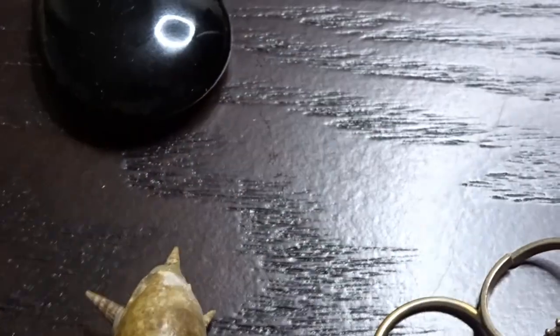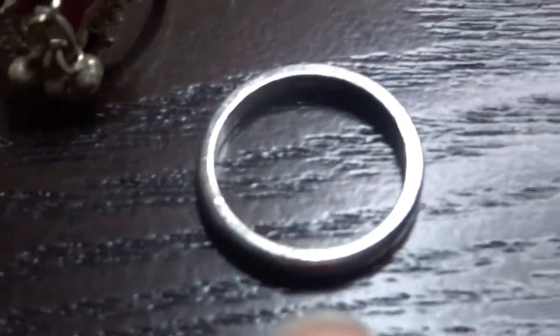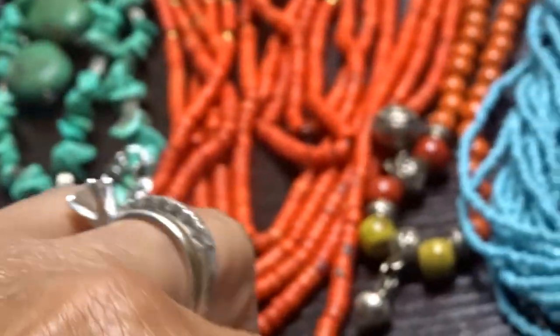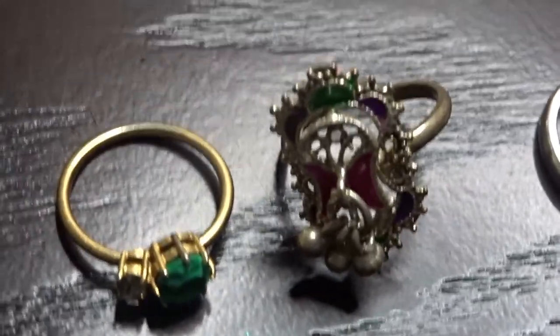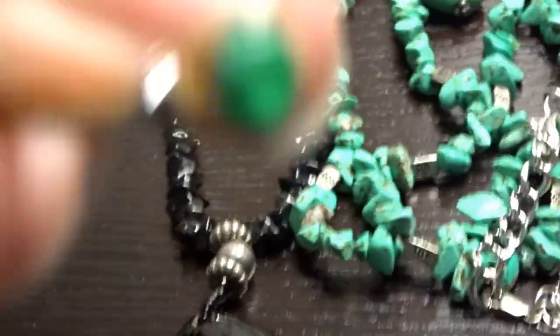Then I have little things here and there. This is a shell. It was made into a brooch and made to look like a turtle. Kind of cool. Sterling. Just a regular sterling ring. There's nothing much to it. It's just a band. And then here, don't know where that's from, but that also came from the privately listed estate sale. That was a dollar. And just a little costume ring with a stone in it.